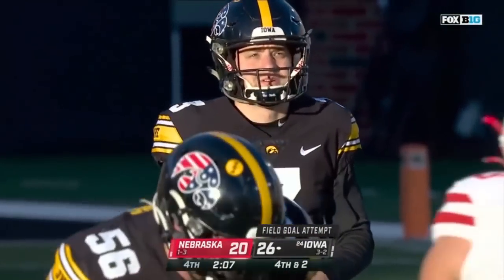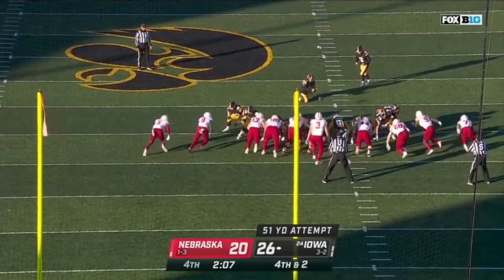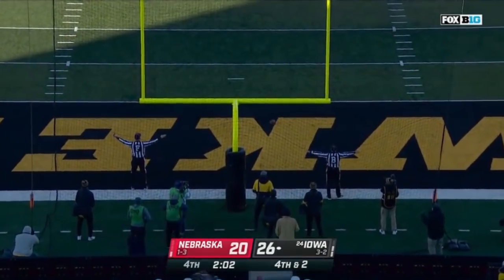Iowa's all-time career leader in field goal percentage. Looking for a new career high from 50. Oh, hits the goal post!